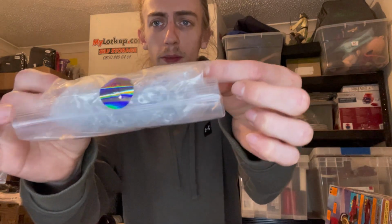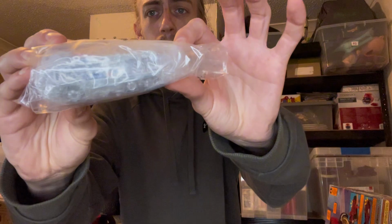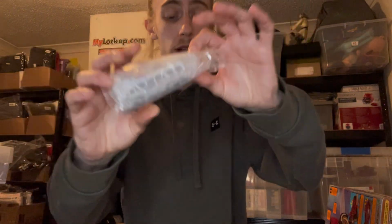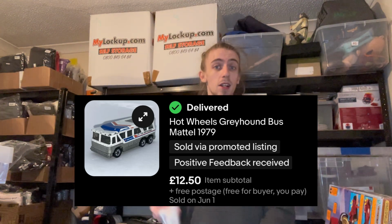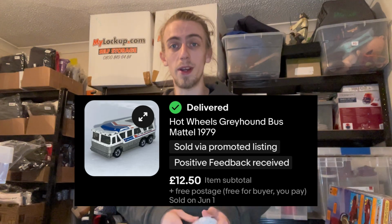We sold this Hot Wheels Mattel Greyhound bus. Again, I pre-packed this a little bit, numbered it just so it would be easier to find when it comes to it. But it's a Greyhound bus. That one sold for £12.50. Again, I had it up for $14.99, accepted an offer for $12.50. Sold within the same day, within 24 hours.